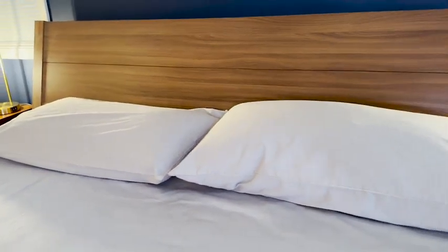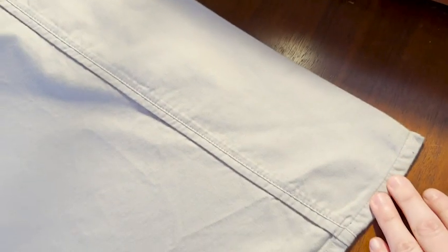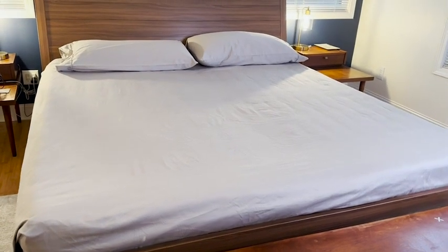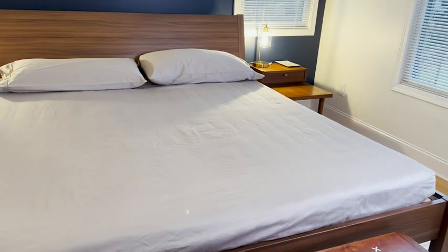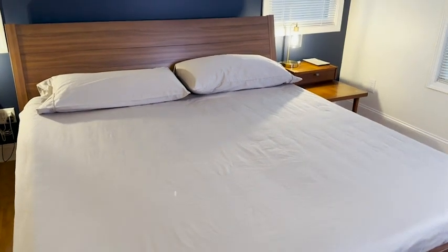So I have to say we've been really happy with these sheets. They are incredibly comfortable. They are so soft. They're so breathable. I really feel like the stitching and the detail is there. They're definitely made with care, and we have enjoyed an amazing night's sleep on these sheets. So if you want to get that luxurious 5-star hotel feel at home, I would definitely check out these really high quality sheets from Comfortica Classics.